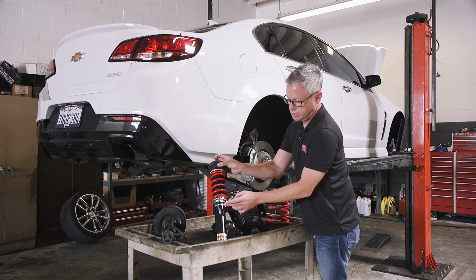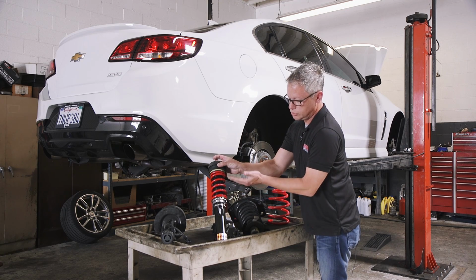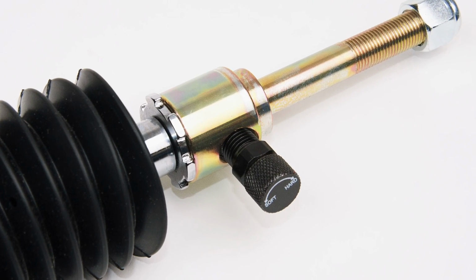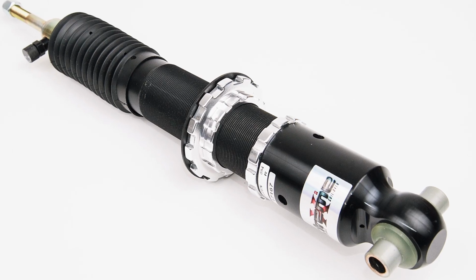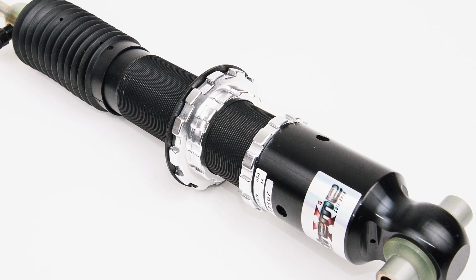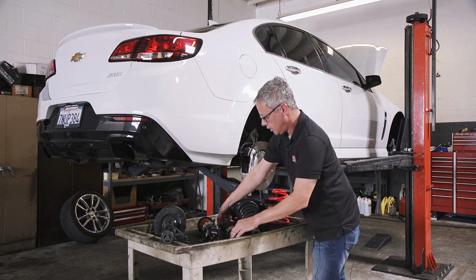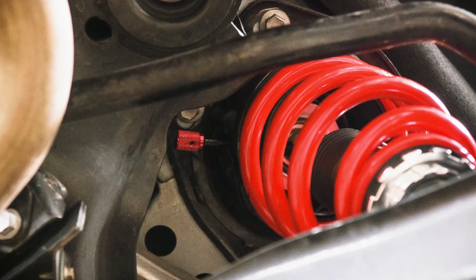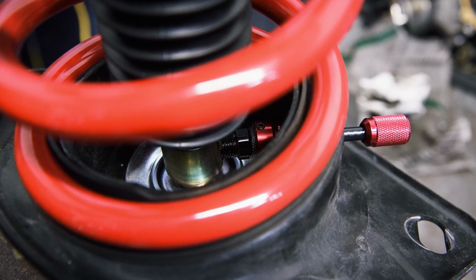And critically, that's done here via the lower clevis, so you don't lose any of your shock travel. In the rear, it's much the same. 30-way adjustable, compression and damping together, ride height done at the shock body. And in this case, it requires a small modification to the rear of the vehicle because you have to run the adjuster up through there. So that's going to require that we drill a hole just to gain access to it.